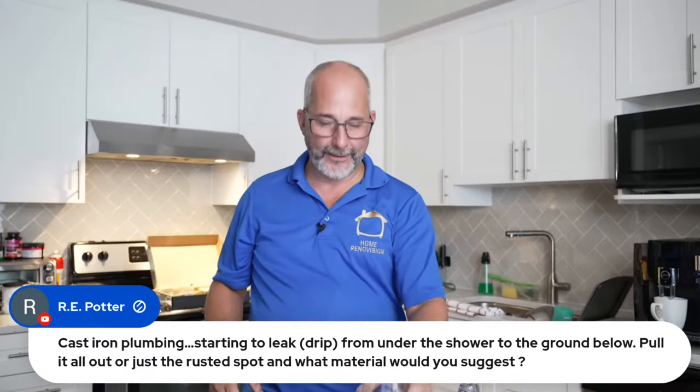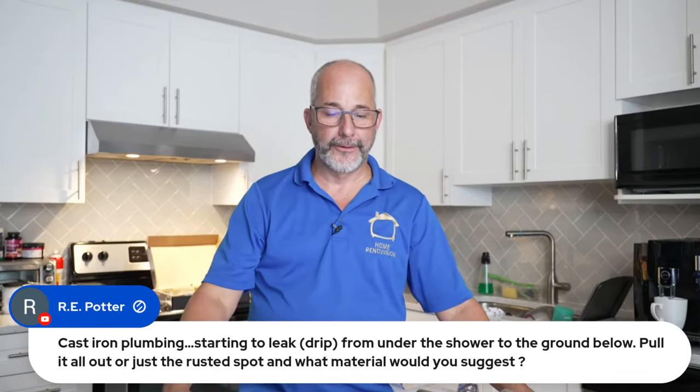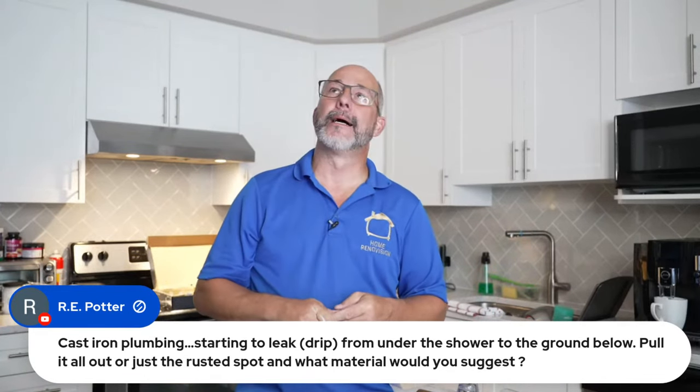Cast iron plumbing. Let's get into it. This is good. Starting to leak from under the shower to the ground below. Do you have to pull it all out or just the rusted spot? And what material would you suggest? First of all, cast iron plumbing. We stopped using it in North America with the introduction of the new building code, so 1974.